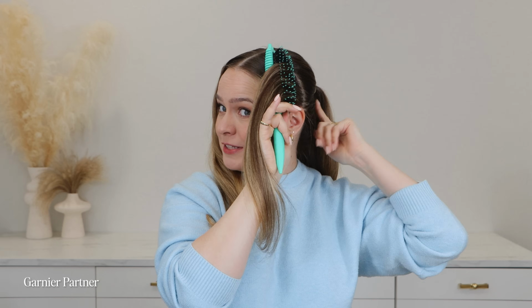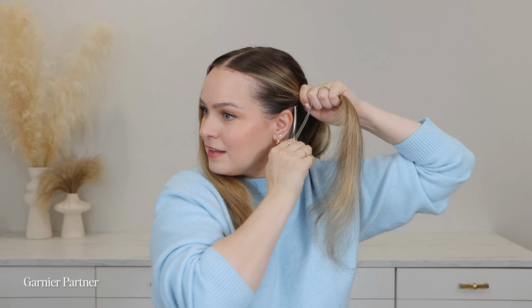I like to pull them back aiming for the height of the first ponytail that we put in. We're gonna get this as sleek as we can, and then we're going to secure it with a wave clip. The reason we're doing it this way is so that you have more control at the front, and that way you don't end up with any weird lumps or bumps or just weird shapes to the hairstyle.